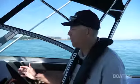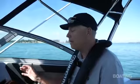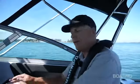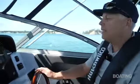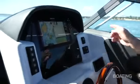So Haines have gone to a lot of effort with this helm station. Now I have to say I really like this. This is a very, very comfortable helm station. It's really ergonomic. At first glance this wheel, nice wooden wheel by the way, seems a little bit low. In fact it's not. You've got really, really good vision of the 12-inch Simrad here on the console.